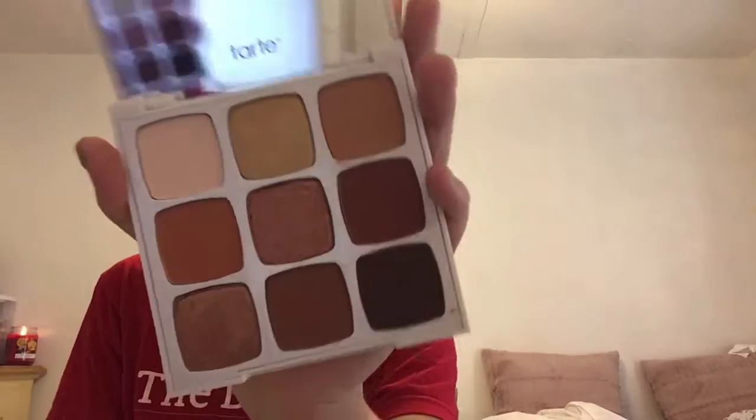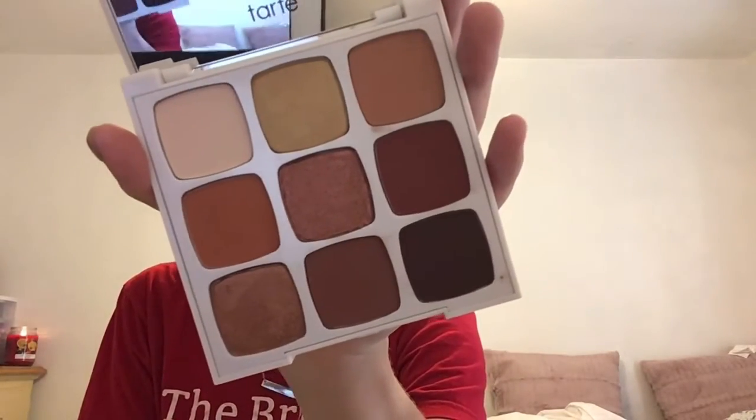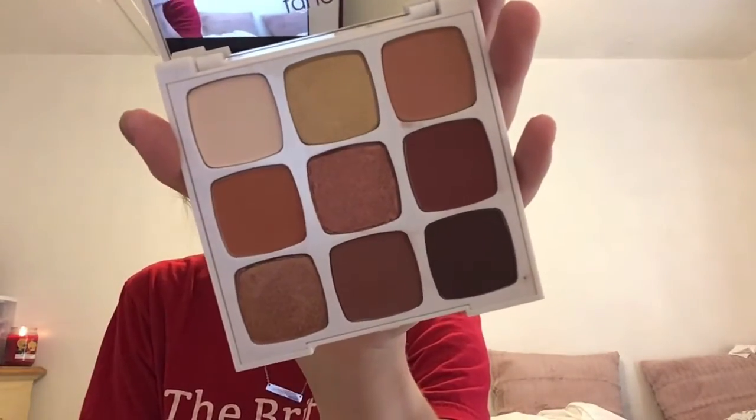Okay, next up I have this little Tartelette palette from Tarte. I had all three of them, but I didn't really care for the other two, so I got rid of them, and this one stayed. This is the little toasted one, and you guys know why I kept it, because of the warm neutrals, and it smells really, really good. But this is what the palette looks like. It's so, so nice, so pretty. I love the warm neutrals in here. This little shimmer right here is one of my favorites in the entire palette.